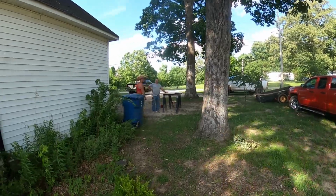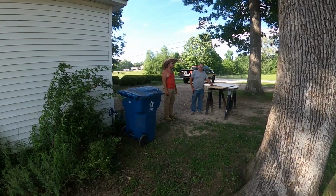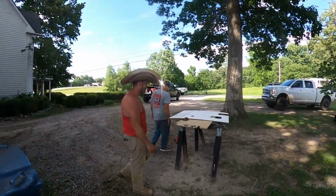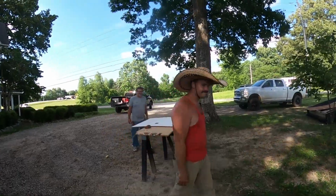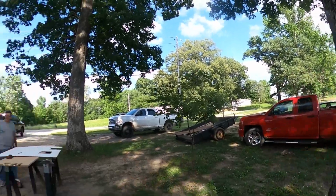Whew. Don't you just love it? He's been out there working hard all day on that backhoe. And he's got his little hat on. He's keeping out the sun. Well, how's your hat working for you? I told him he's looking like his uncle. Got a big old hat on. Oh, man.